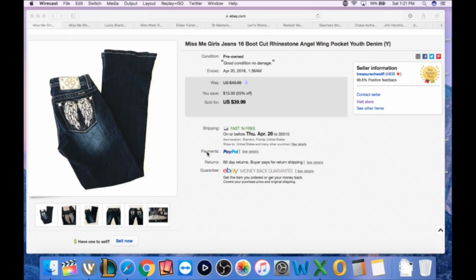So let's check out what we sold. All right, we'll start with Miss Me jeans. We sold both pair of the Miss Me jeans this week. This pair selling for $39.99, which was full price. Remember, these were $10 cost each. And so we had these for almost 2 weeks, but $39.99. After the fees is $34.79, and then they're of course $6.90 to ship, which left $27.89.